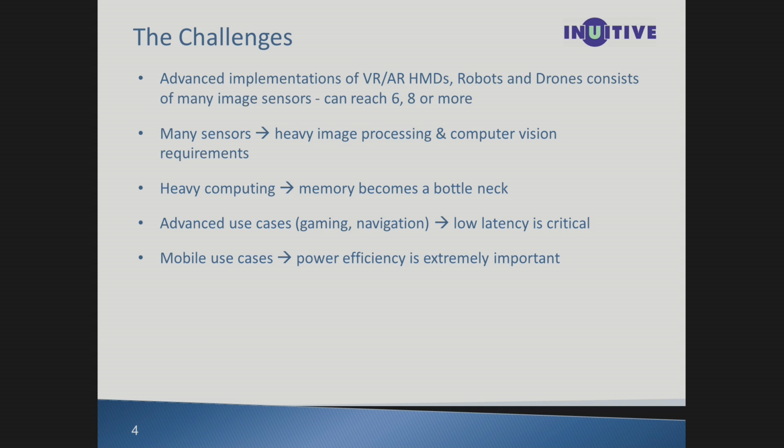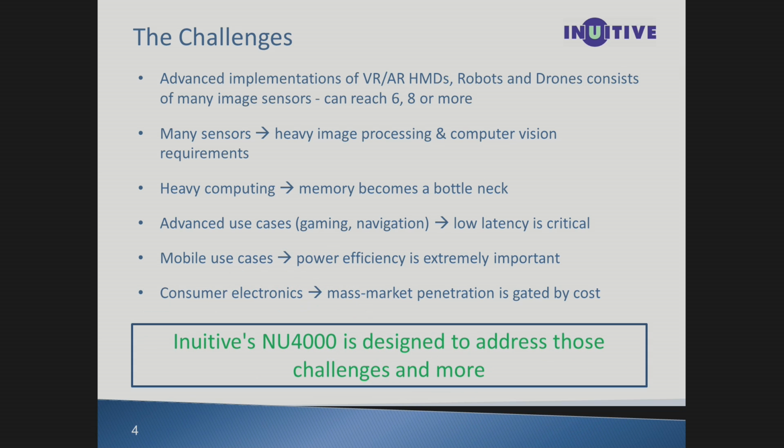Mobile use cases are our focus, and therefore, very naturally, power efficiency is very critical. We are in the consumer electronics business, and the cost, of course, is critical. You can design a very powerful chip, which is a very efficient processor, but if you're not designing it to be very cost-effective, then nobody is going to use it for consumer electronics. And our new product, the NU4000, is designed to address all of these challenges, and I will explain how we do that.